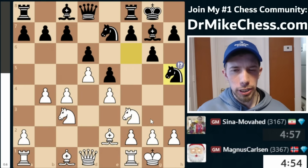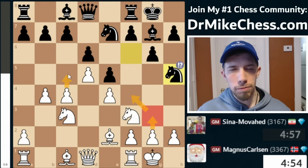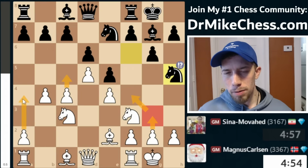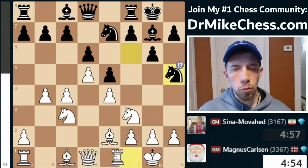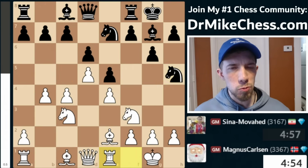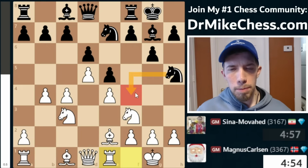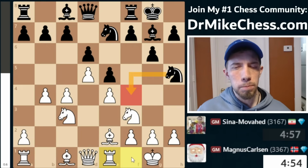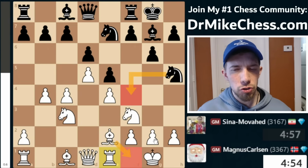For example, g3, guarding f4, is very common. And white could also ignore the threat and simply attack on the queen side with either c5 or a4. Instead, Magnus here plays maybe the most solid option overall, that is simply rook to e1. The idea behind this move is very simple. If black does jump in with the knight to the f4 square, Magnus will go bishop f1, and the bishop, surprisingly, will do a fantastic job of defending g2 and sort of h3 later in the game.